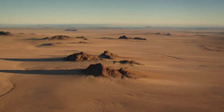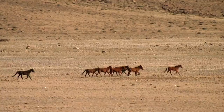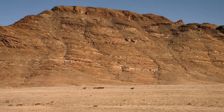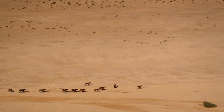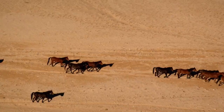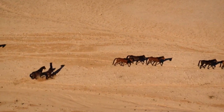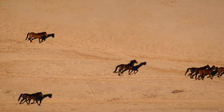looking for the seemingly impossible. Something to eat. This stretch between Lüderitz and Aus sees nothing but rare patches of grass after even rarer rain. And they have to find the grass before thirst forces them back to the waterhole. They can never stray more than 40 kilometers from the water.